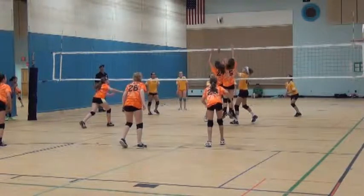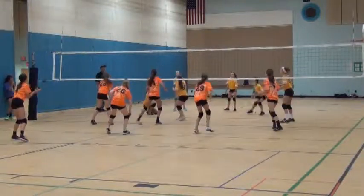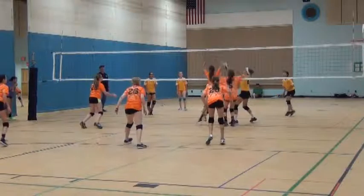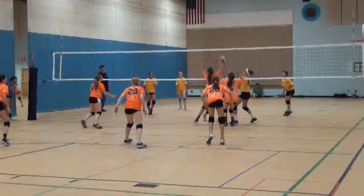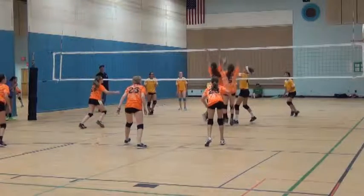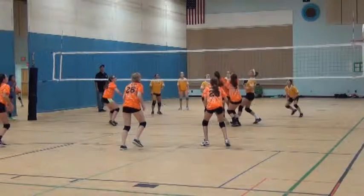Oh, and actually, it looks like they did. No, yeah, so this is a good one. So they were there ready for that tip, got it over. The way they responded to the ball being close to the net, Kaya and Karenna were both sensing a tight net play, so both of them were up ready to block. Just awesome, awesome net presence.